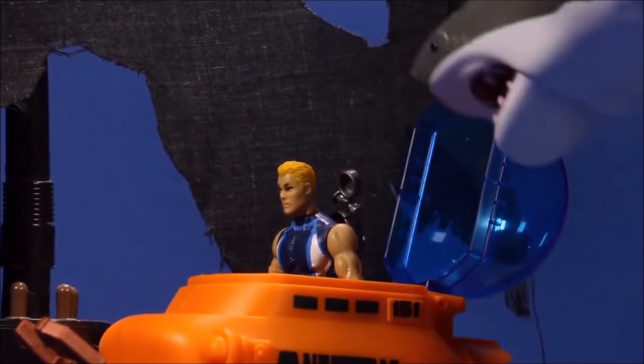So then it does come with a small tiger shark, so I guess you could consider this one like a baby tiger shark. And then you've got the mama. So the mother tiger shark is considerably bigger than the baby, and she's got a cool action feature. If you push down on her fin here, her mouth opens and closes, so that is really cool looking.